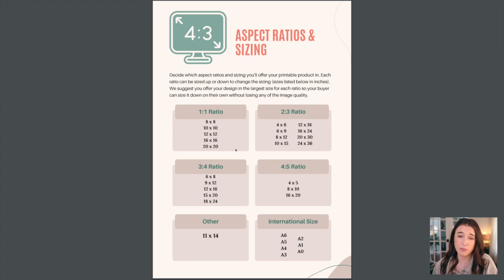Now, when the buyer purchases your listing, you'll have already uploaded these files to the listing. So when the buyer purchases, they automatically can download it. You don't have to do anything on your end to deliver these to the customer. This is where the passive income comes in. You've done it once, you've uploaded it, and I'm going to show you how we're going to upload that in a minute to your Etsy listing. But this is the beauty of it. You can create these files once and upload them, and your buyer instantly gets to download them once they purchase.